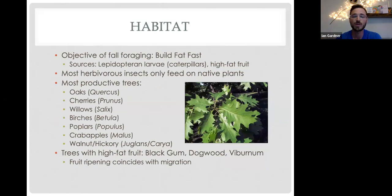When these birds are coming through, they're really looking to build fat fast. They're constantly burning calories on this migration and they need to keep filling themselves up any chance they get, anytime they're not flying. They're looking for caterpillars primarily, and some of them are also looking for fruits. Yellow-rumped warblers, I see them a lot eating poison ivy berries in the fall. Nice high-fat fruit, they go to a lot. But for the most part, they're looking for native plants that have soft-bodied insects or caterpillars on them.